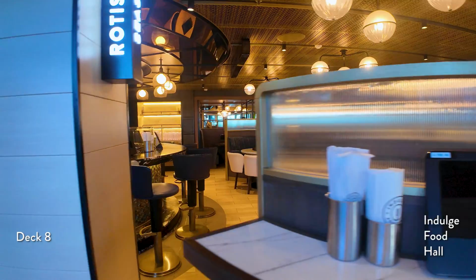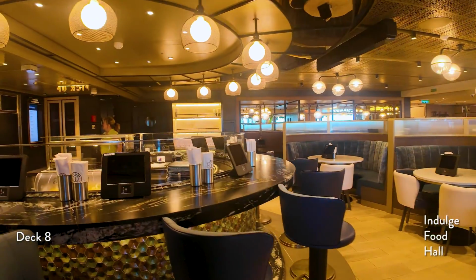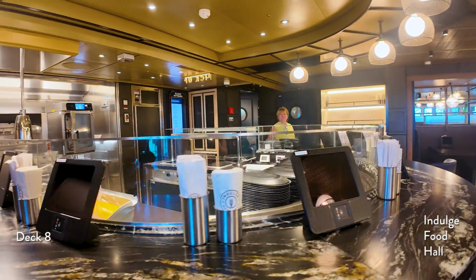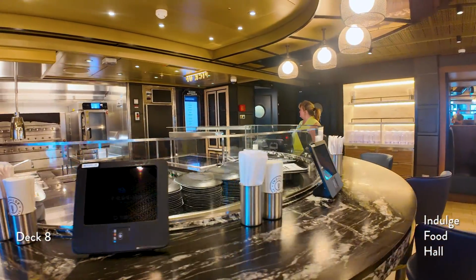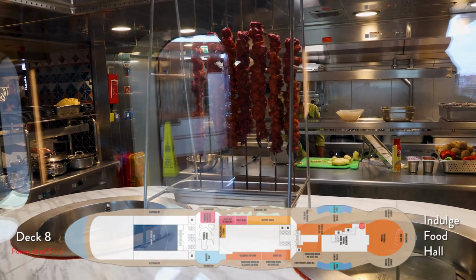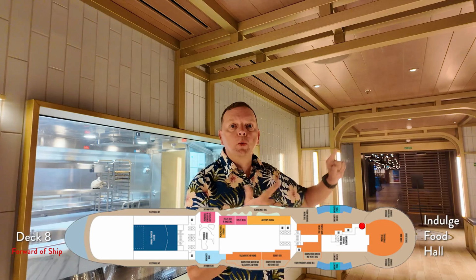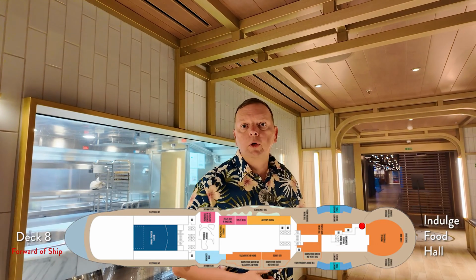There's great seating options inside and outside. It's open for light breakfast in the morning, and then you do have fuller lunches and dinners on the sea days and the port days. Oh, by the way, another option that the Indulge Food Hall has is Indian. They actually even have their own tandoor ovens, which is very nice. All right, so we're gonna go out and we're gonna go to the Local.